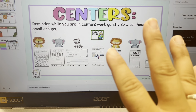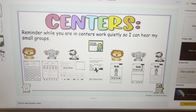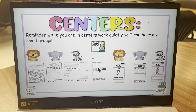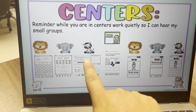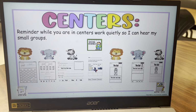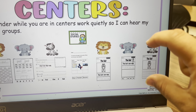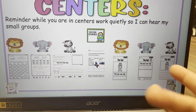Okay, so this is what the kids see. This is the first slide they see when I'm going through my PowerPoint. It has my word work, and they can see word work are these, and writing are these. And then these are the animals that I have, and I'll show you those in a little bit. So I have the lion. If you're in the lion group, you're doing these. If you're in the elephant group, this is what you're doing. And if you're in the zebra group, this is what you're doing. Everyone does this. So this is what I have set up for the next week that we're about to do.